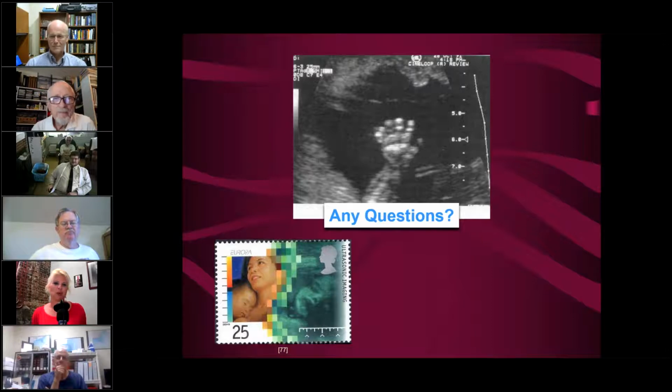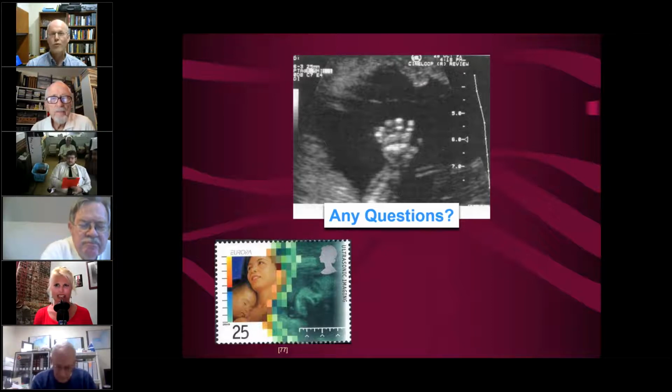I'm really floored by how many countries have these stamps celebrating the various medical imaging. Honestly, I didn't know Mesopotamia. Was it Mesopotamia? Macedonia. That was wild. And that old mammo machine. Yes.